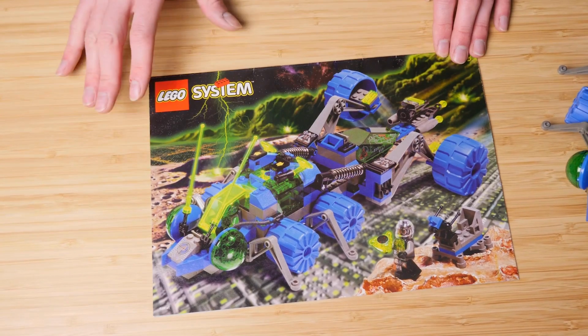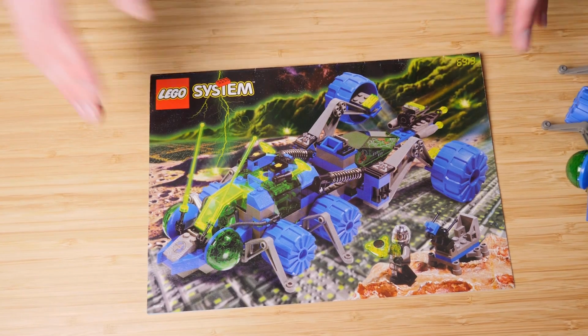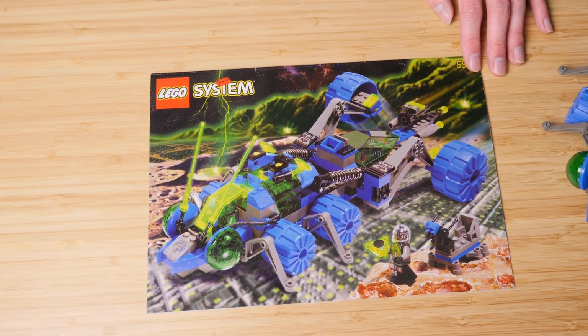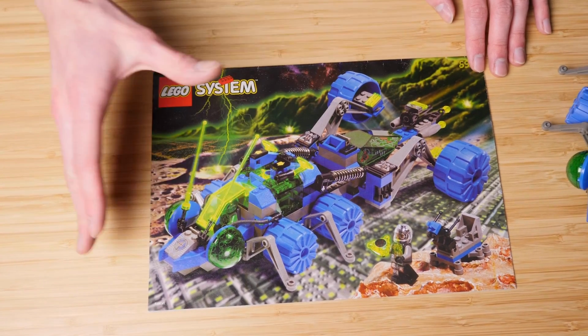I love the imagination, and we don't see that in the sets we get because they're all licensed themes now. So that's why I think something like this just really captures my eye. And heart, because it has a lot of heart in it.